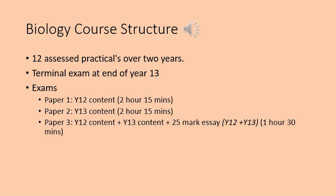Your A-Level Biology course is taught over 2 years, with the final exam at the end of Year 13. You will sit 3 papers. Paper 1 covers the Year 12 content, Paper 2 Year 13 content, and Paper 3 the Year 12 and Year 13 content along with a 25-mark essay.